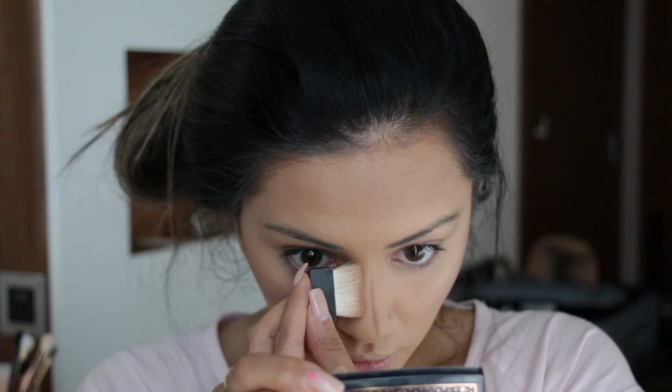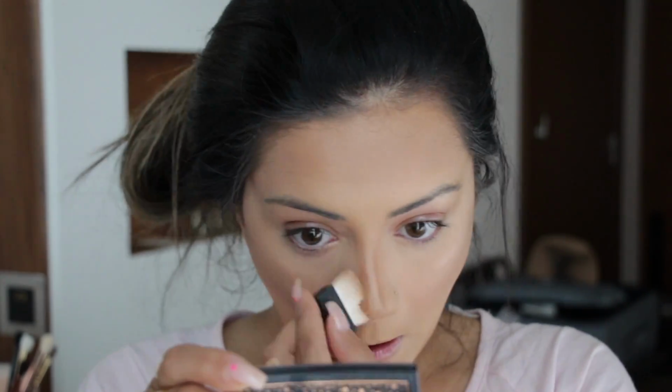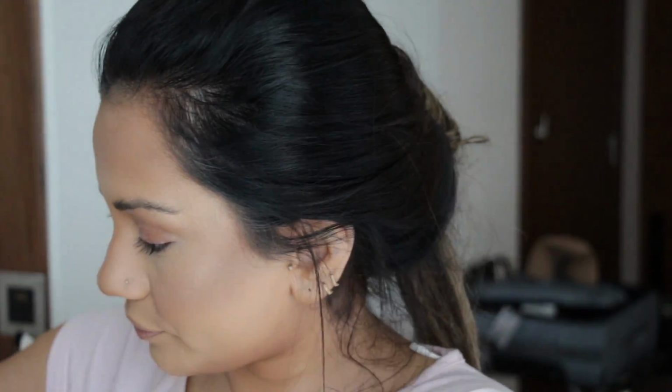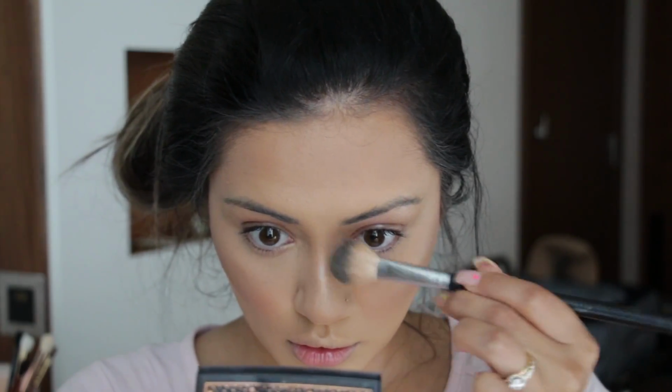I'm just very quickly contouring my nose. I'm using a baby Huda brush that I got in a travel sized blush box from Benefit, and I love how this just sits and fits really nicely on my nose, and then just blending those lines out very, very quickly with my beauty blender as well before going in and highlighting the bridge of my nose.